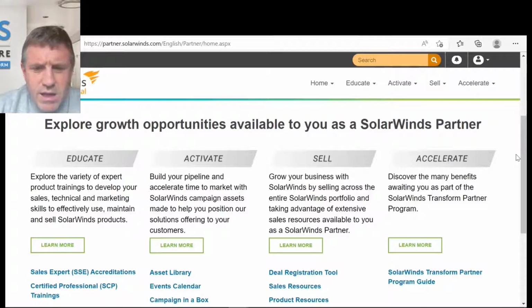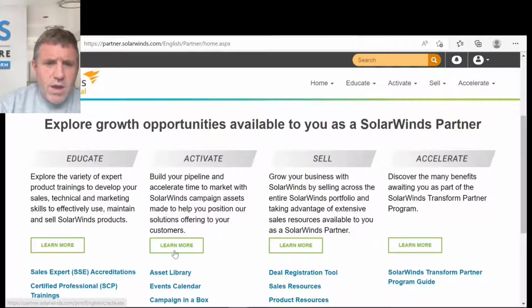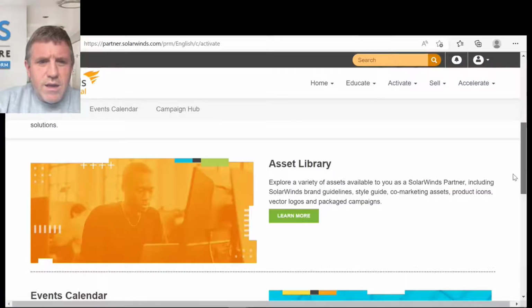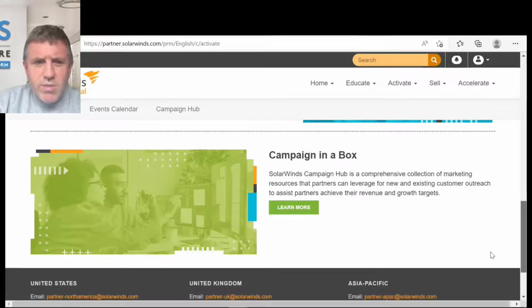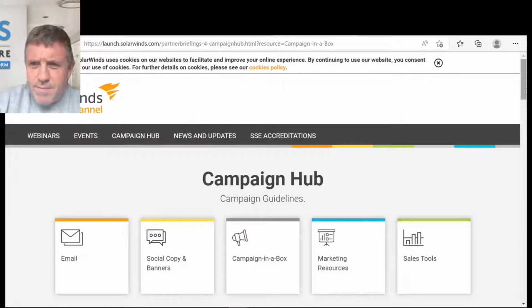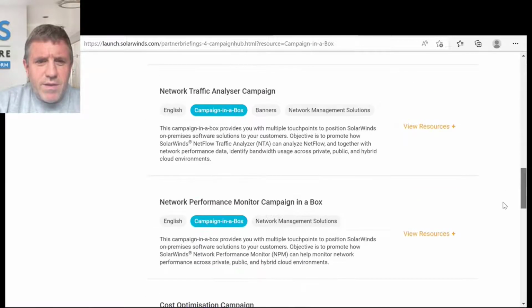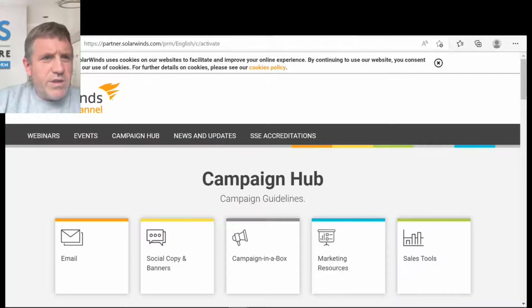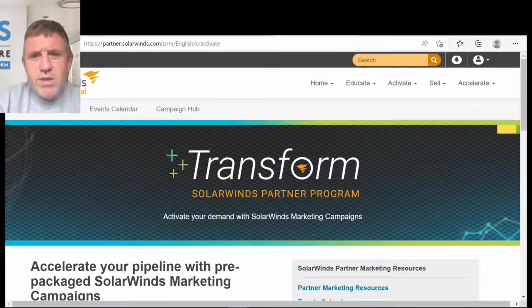Activate allows you to get into your marketing and help you with your assets library, looking at campaigns, looking at collateral. There's numerous different areas where you could try and take advantage of these. I'll have a quick look and show you more within this Activate. You can see the assets library, you have an events calendar of things which are going on within SolarWinds, and the necessary campaign in the box for things like email campaigns. We can show briefly here different competitive areas where you could put marketing in there. If there is something that you need that you can't find, please contact QBS and we will work with SolarWinds to see if there is any other further collateral or campaigns either in the roadmap or in the library, which is not easily accessed.